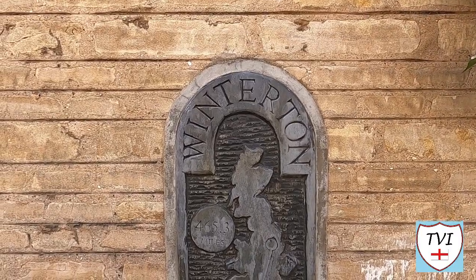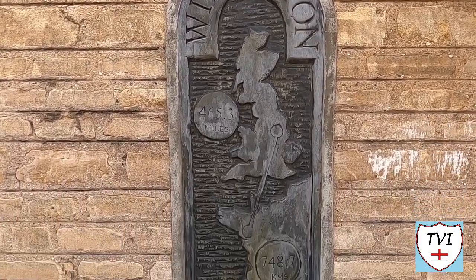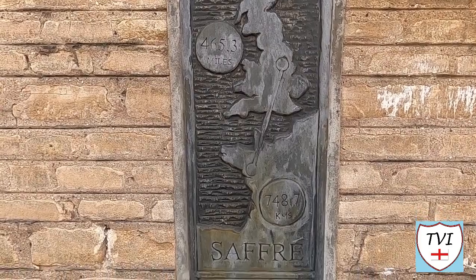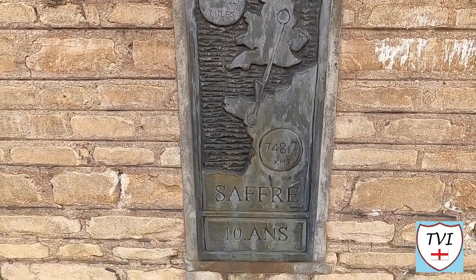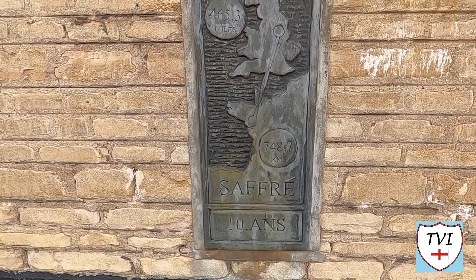On the wall outside is an engraved stone, which was placed here in 2003 to commemorate the 10th anniversary of Winterton's twinning with Saffre. It's some 465.3 miles or 748.7 kilometres away in western France.